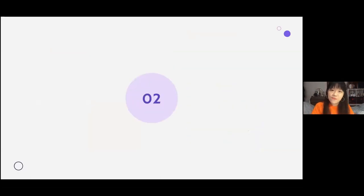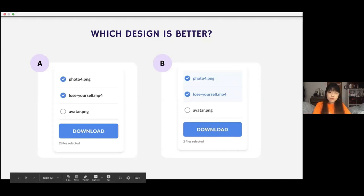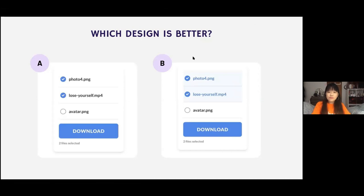Okay, so let's move on to number two. For number two, we have these two different options. Which design do you think is better? We'll use the poll again at this point. Okay, I hope everyone has put in your decision. Let's see the results. Oh, it's quite neutral, interesting. We have 54% of people saying that it's B and 46% of people saying that it's A. Well, it's quite a mixed response. Can anyone share with me why? I'm very friendly, really, so feel free to share.